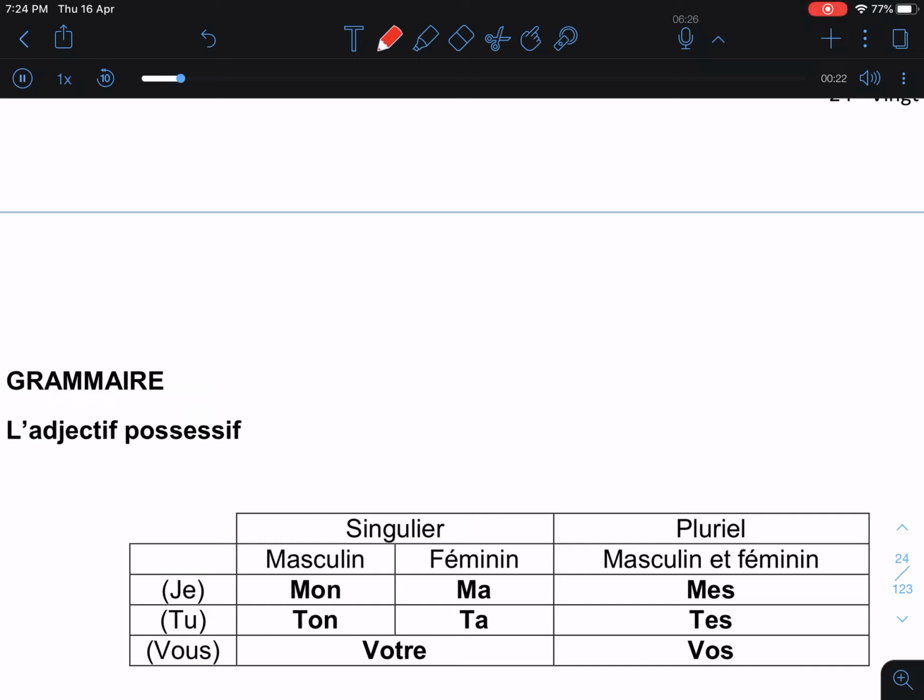In English, the possessive adjective is quite straightforward. A possessive adjective in English is when you say my book, then it means the book belongs to me. And when you say your pencil, it means the pencil belongs to you. So here are a few rules to make you understand how to use French possessive adjectives.